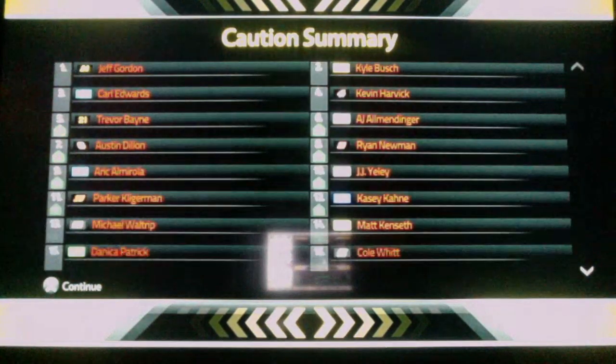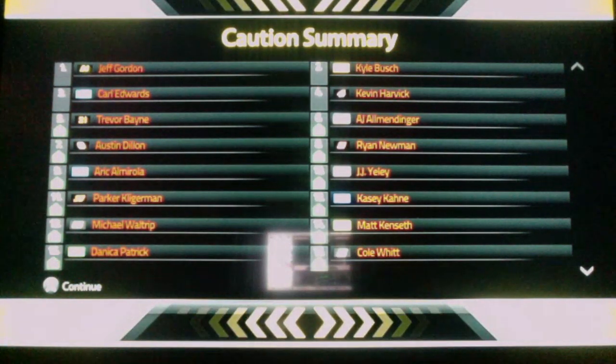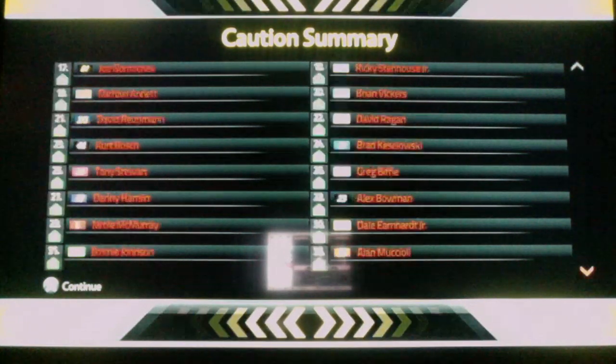So we pass halfway. Jeff Gordon, Kyle Busch, row 1, row 2, Carl Edwards, Kevin Harvick, row 3, Trevor Bayne, AJ Allmendinger, row 4, Austin Dillon, and Ryan Newman. Rounding out the top 10 in row 5 will be Eric Almirola and JJ Yeley. I almost said Austin Dillon.